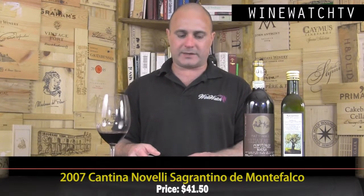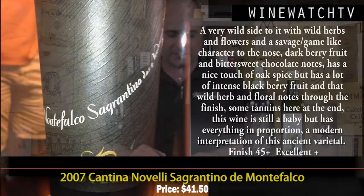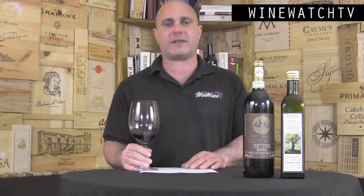And then the Sagrantino. Yes, he made us wait all the way to the end to get the Sagrantino. This red grape has a really unique bouquet, wild herbs, flowers, a kind of savage game note to it. Like I said, it has a lot of concentration in it, a lot of solids, dark berry fruit, bittersweet chocolate. This wine sees a bit of barrique, also 18 months, so you get some of that toasty oak spice there. Intense blackberry fruit on the tongue with wild herbal and floral notes showing up on the finish, as well as some tannins. This wine's still a baby, even though it's 2007 vintage, but everything is in proportion. A modern interpretation of this ancient varietal. Excellent juice at $41.50.